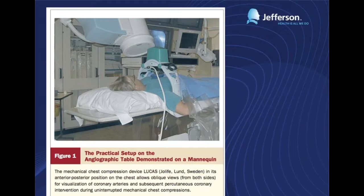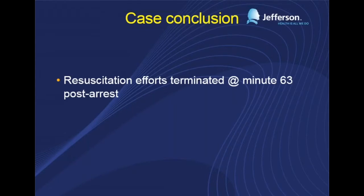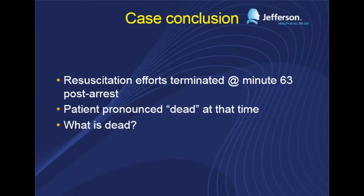And then they reported 2 patients that they took to the cath lab on Lucas. And then they also reported 5 pigs that they did a VF and coronary occlusion model in, and then showed that they could use the Lucas device on a pig while they were opening the vessel in those animals. And this has become an approach that's used in Europe a lot.